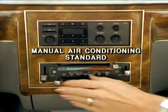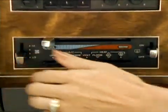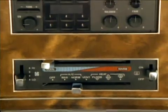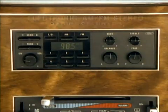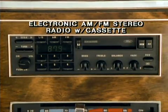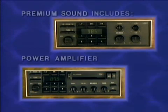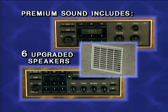A manual air conditioner is standard on Grand Marquis, so you ride in cool comfort and arrive refreshed. That's new, and so is the electronic AM/FM stereo radio with 4 speakers. There's also a new electronic stereo radio with a cassette tape player. Both are available with premium sound, which adds a power amplifier and 6 upgraded speakers. It brings you the kind of music you want to hear, the way you want to hear it.